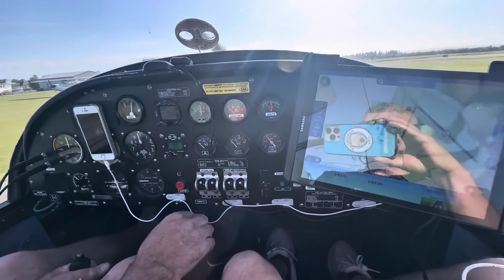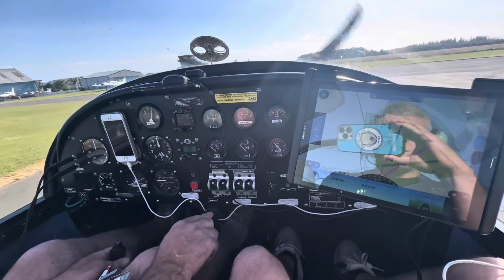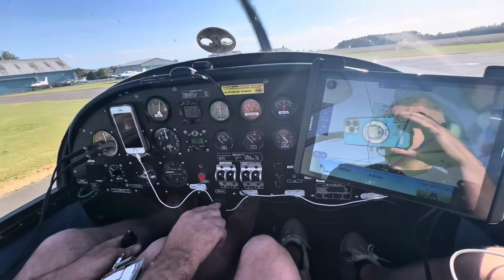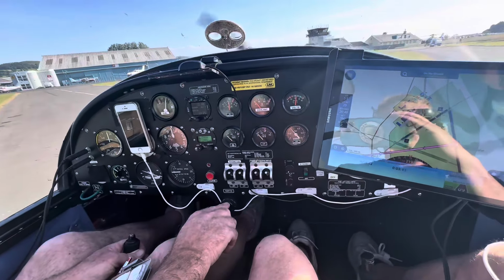Following a smooth engine start and pre-flight checks, we taxi out of Perth. The airfield is quite quiet. Calm winds, excellent visibility, perfect conditions for a relaxed VFR flight.